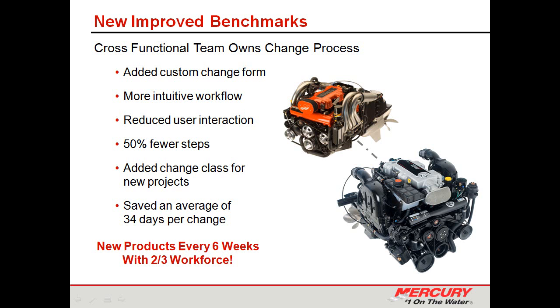And on your screen right now, you can see 2 of Mercury's engines, one from the racing division, with a red color, and then one in the foreground is a brand new 8.2-liter stern drive engine that we'll get a chance to discuss a little bit more in part reuse. But because of having a stable change process, the product development process in general helps us stay on track.